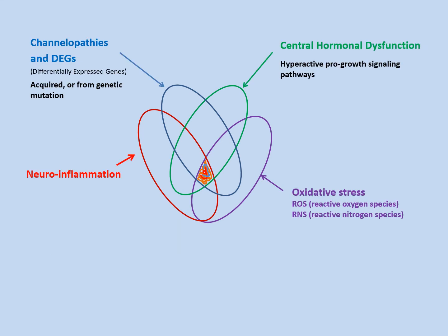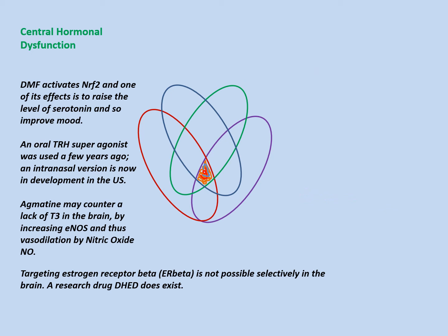Coming back again to the Venn diagram, you can see that the remaining area is central hormonal dysfunction. This, I think, is the weakest area of the polypill because it's not possible at the moment to change hormones specifically in the brain without having an effect in the rest of the body. There is a very interesting research drug called DHED. It's an oral pill you take that produces estradiol, but only in your brain. It has no effect on the levels elsewhere in your body.